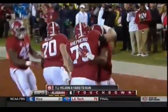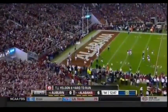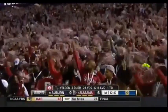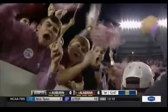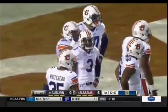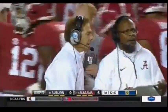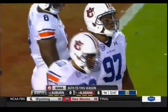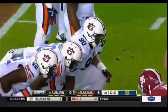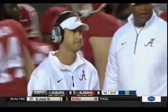An 8-yard carry behind a wall of blocking on the left side, and the Crimson Tide drawing first blood, taking advantage of a turnover, and it's now 6-0 for the good guys. Well, Alabama has done an interesting thing with O.J. Howard as a tight end. They flanked him out as a wide receiver, tried to loosen up this Auburn front 7.